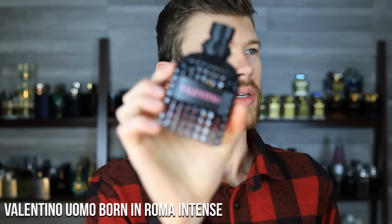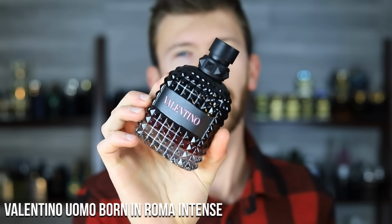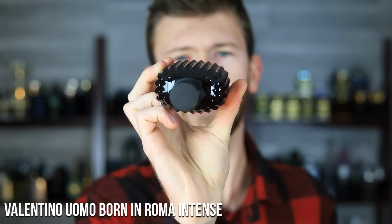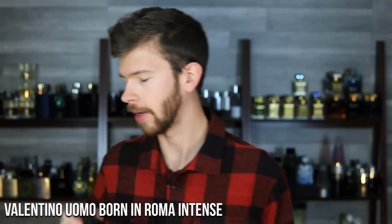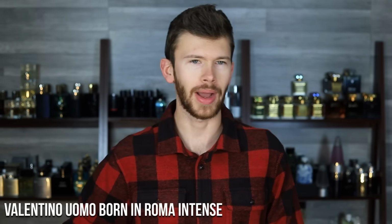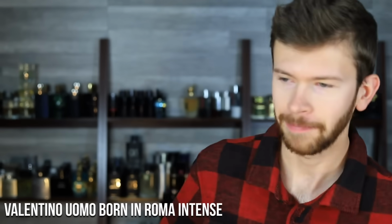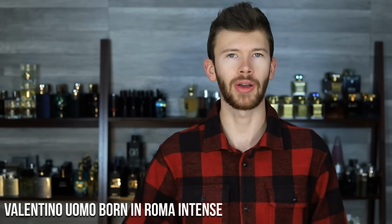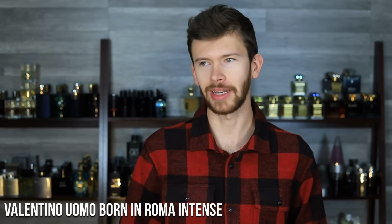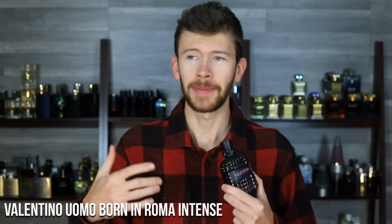Last up, this one also was a pretty good surprise to me. I didn't think it was going to be all that great, but I've been wearing it and I actually really like it a lot. It is Valentino Uomo Born in Roma Intense, the EDP. I'm double checking. Yeah, it's an Eau de Parfum Intense, my bad. But yeah, EDP. I really like this because the vanilla vetiver combo here with some of the aromatic lavender is fantastic. One that looks super basic on paper because those notes that I listed off are the only ones that they give you. And of course there's more to it, but it's definitely not something where it's working in their favor. It looks lame, but I do like it.